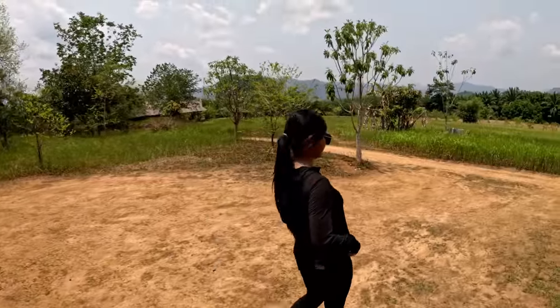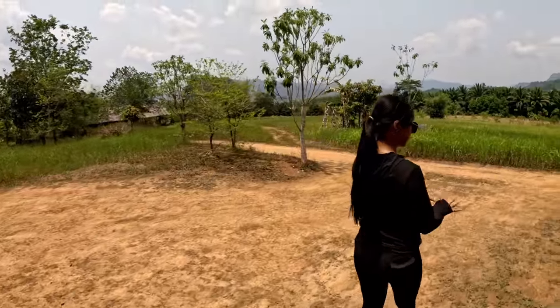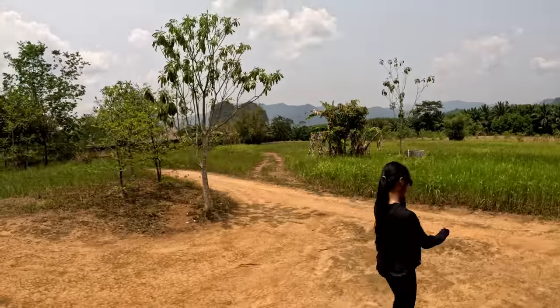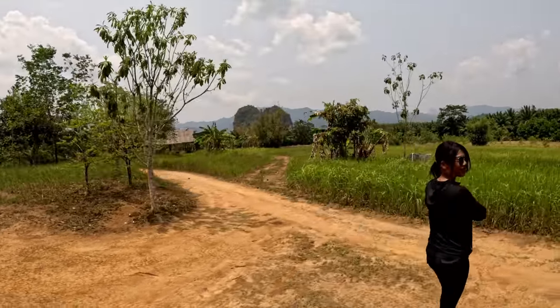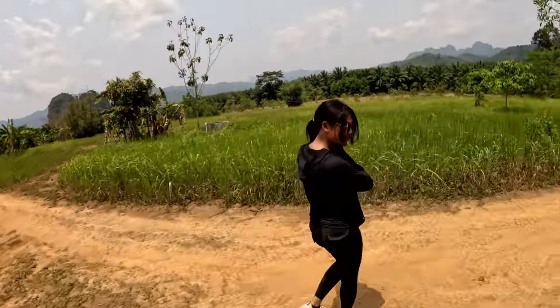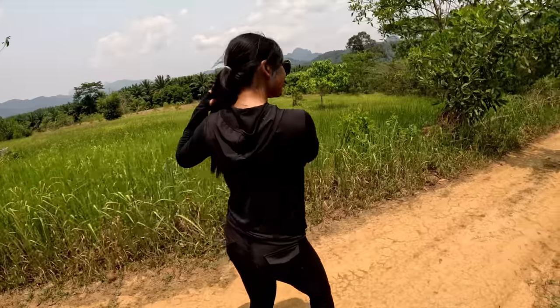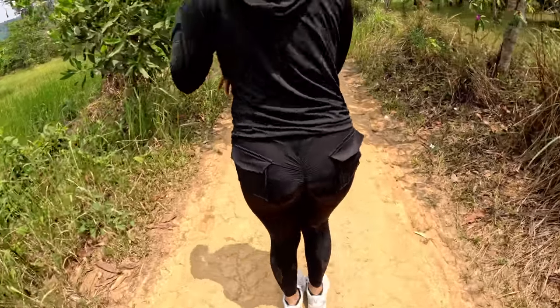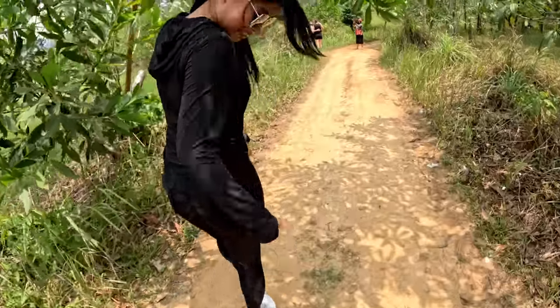Okay, so we've just stopped at one point. We're going to check out the heart-shaped mountain. This mountain in the background, we can make a heart with it. It's a heart shape. I like this heart shape here. Is it a heart shape?